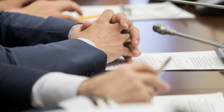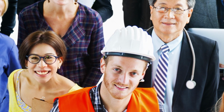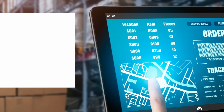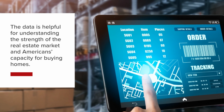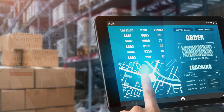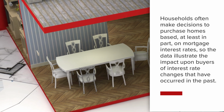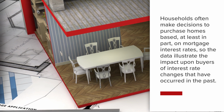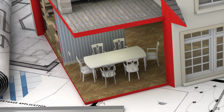The association produces the data so that policymakers, local businesses, and home buyers can make informed decisions about real estate markets. The data is helpful for understanding the strength of the real estate market and Americans' capacity for buying homes. Households often make decisions to purchase homes based, at least in part, on mortgage interest rates, so the data illustrate the impact upon buyers of interest rate changes that have occurred in the past.